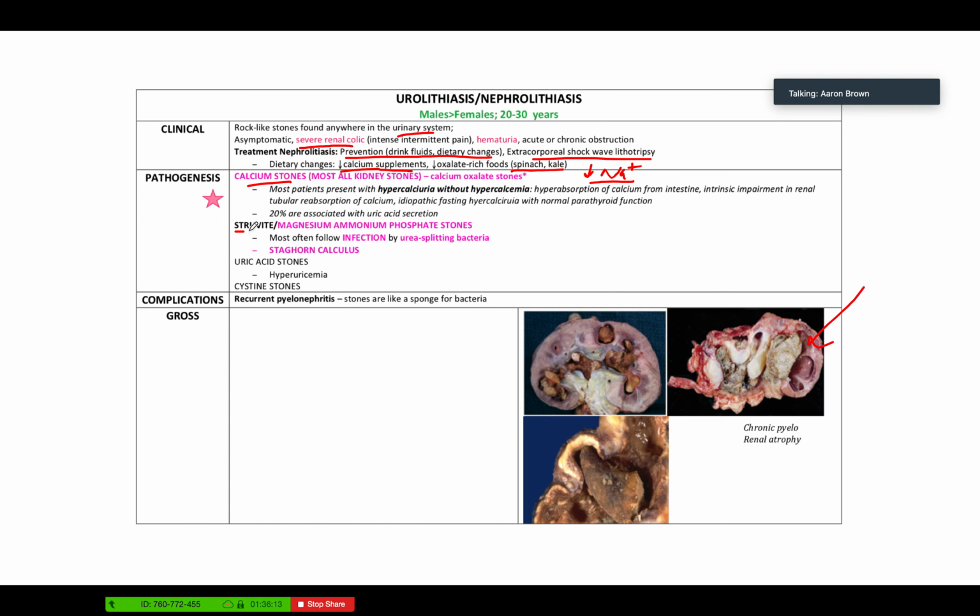If you see this word struvite or magnesium ammonium stones, think about an infection with Proteus mirabilis. Okay, this is a particular bacteria that causes UTIs. If Proteus gets up into our kidneys, it forms these particular kinds of stones called struvite magnesium ammonium phosphate stones.